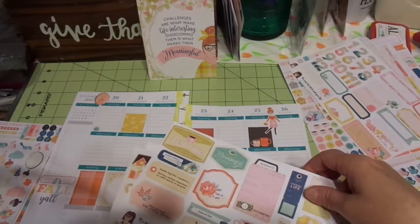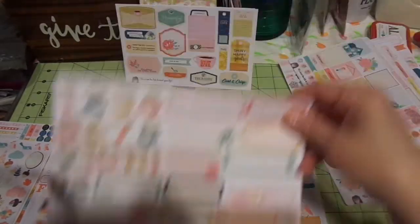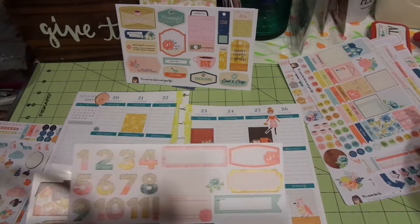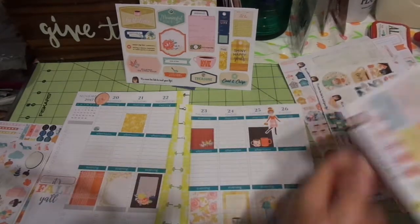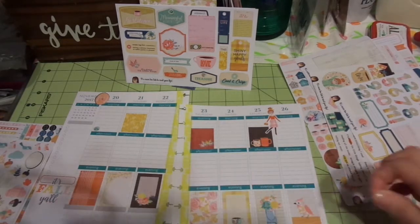Let me see here. Okay, I want to make sure I don't lose those punch-outs. I'm going to put that over there. Those are just paper punch-outs, and these are stickers. So I'm trying to stick to the stickers, is that a word, in my planner and kind of go from there.